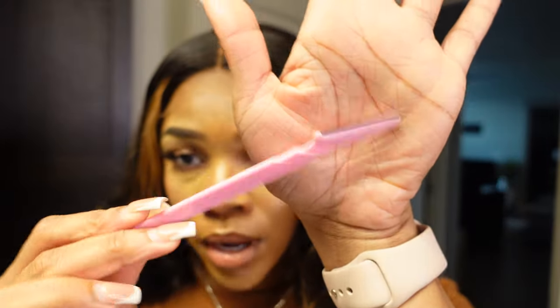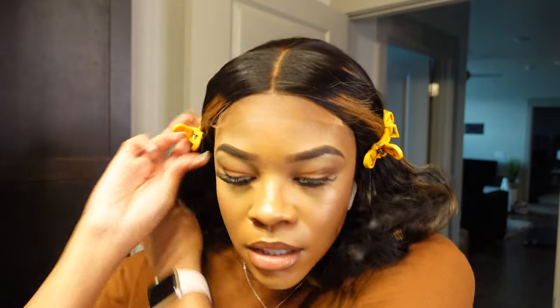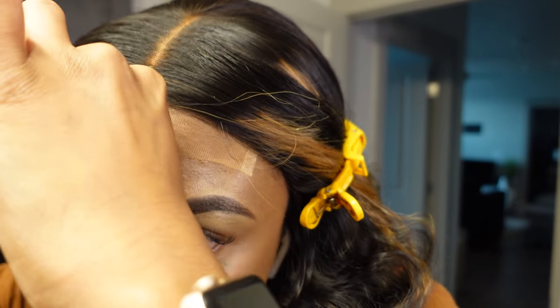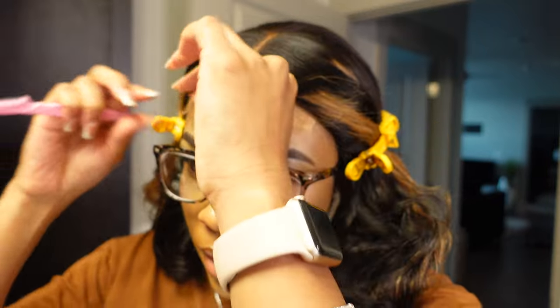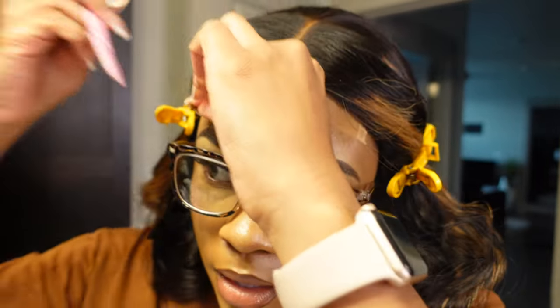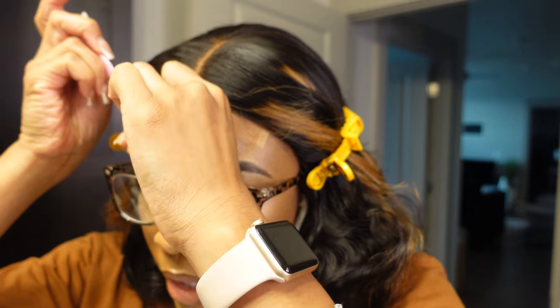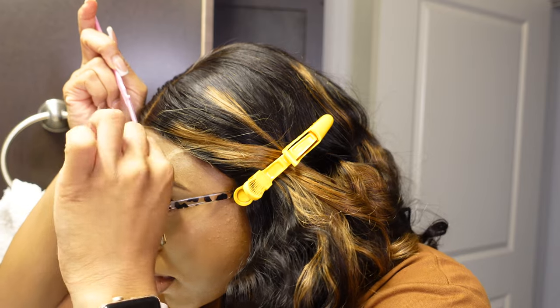I like to go in with an eyebrow razor for a more jagged cut so it doesn't really look like you got lace on, you know? So I'm gonna go ahead and cut. And I don't even have my glasses on, so I can't see. Let me put my glasses on, girl. Okay, that's better. Okay. I'm kind of looking in the mirror, so sorry if you can't really see this part, but I don't want to mess up the lace. Let me turn y'all this way. There we go.